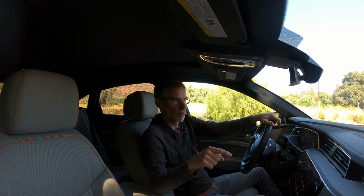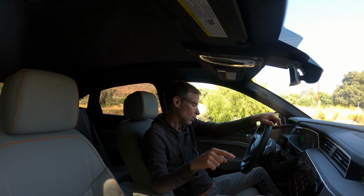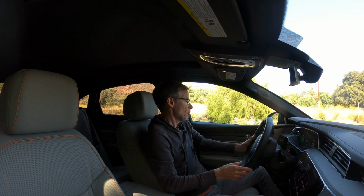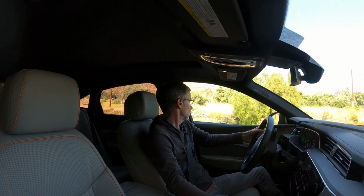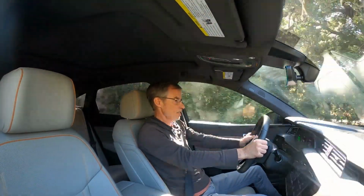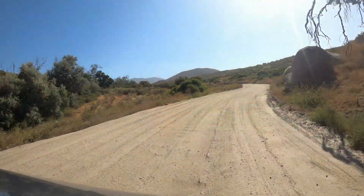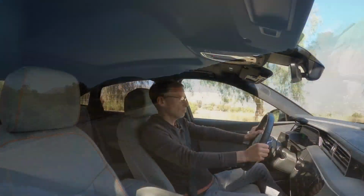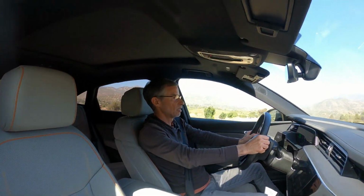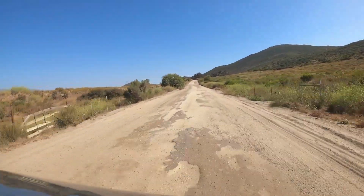Okay, I can feel it. It's going up. Okay. Off-road mode it is. Let's go. Right. Does feel like it's a little bit higher on its tippy toes. Let's give it a little bit of acceleration here. Steering a little bit lighter in off-road mode.